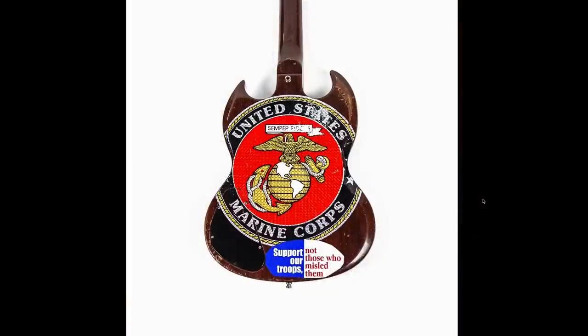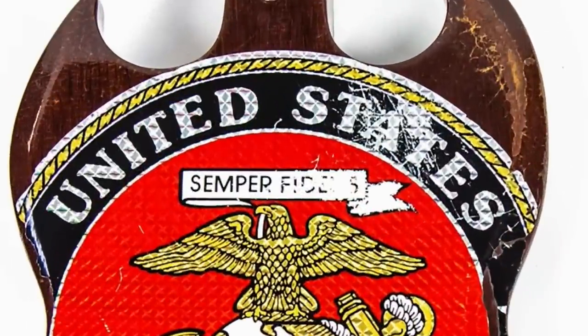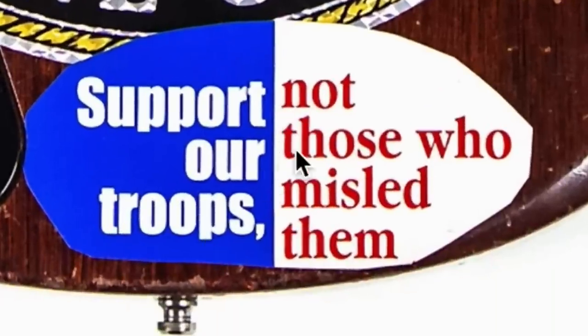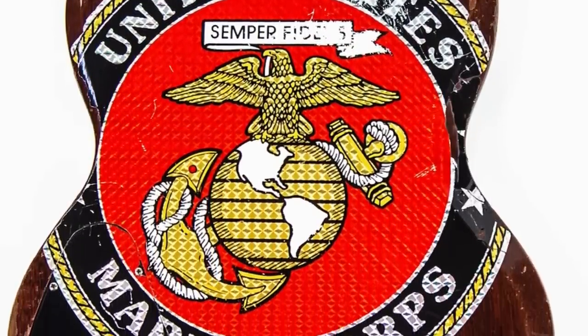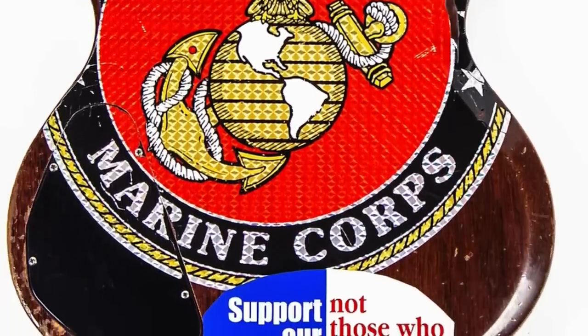But then we move on to the back. It says United States Marine Corps. Support our troops, not those who misled them. So this is basically a giant decal, and it's iconic for anybody who saw Heart on stage. And we'll touch more on that here in a second.